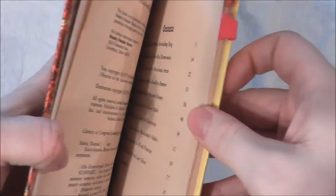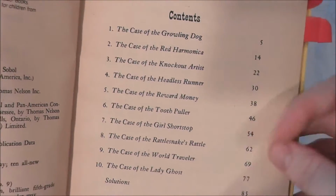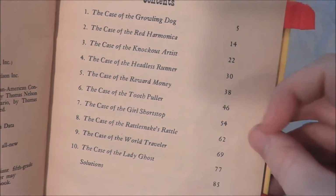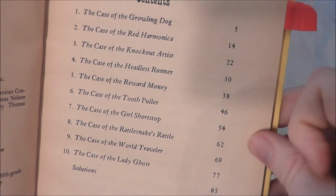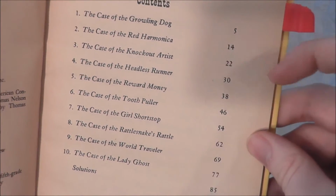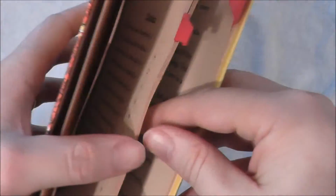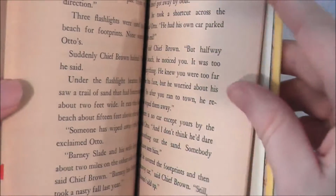Encyclopedia Brown books usually have about 10 mysteries, and this one's no different. Each mystery takes about 8 to 10 pages, and you get a chance to figure it out on your own, and there is a solution to the mystery in the back of the book. So if you don't want to know the solution right away, you can think it out yourself, figure out what's going on, then go to the back and see if you're right.